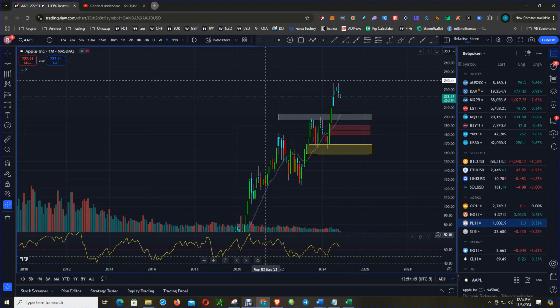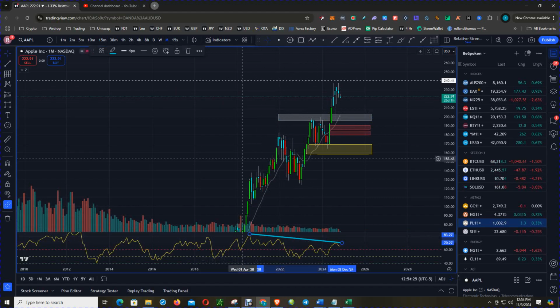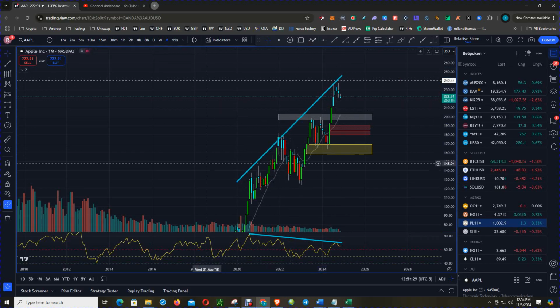One other thing to note is the divergence. This is the monthly chart again, RSI. It is making lower highs while price continues to make higher highs. So that's one thing to keep in mind.